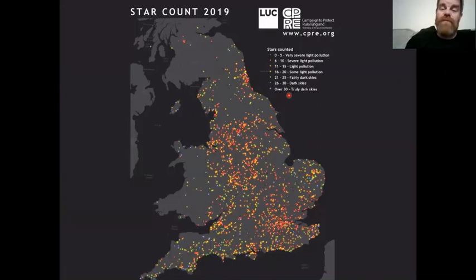So this is a map of what the CPRE produce. You put in your number of stars. So in that last one, we had something like 8. Now 8 would correspond on this to severe light pollution still. So I'm guessing on the real night, you'd probably see more stars than just those 8. But if you can see 6 to 10, I think last year I could see about 6 to 10, it would come up with a little red dot.